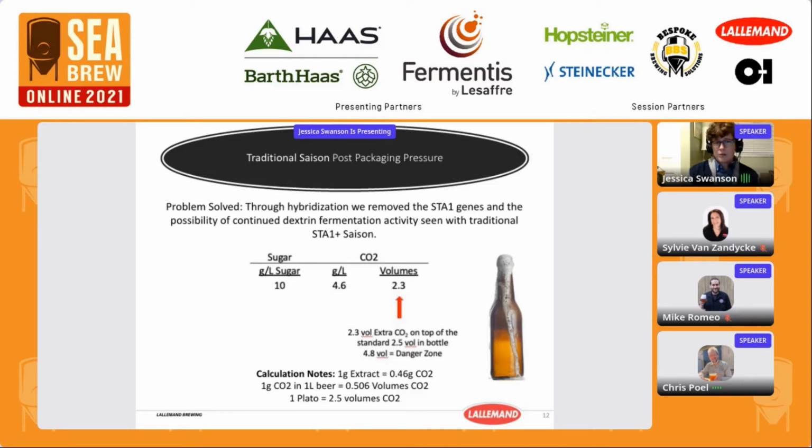2.3 volumes may not sound like a lot, but when you put that on top of the 2.5 that's already in the beer, you're talking close to 5 volumes, which is definitely reaching the pressure limit of a lot of glass bottles. So you're definitely going to have foaming beer and potentially some exploding beer. But because we've removed the STA1 gene, you don't have this worry producing Saison beers with the farmhouse strain.